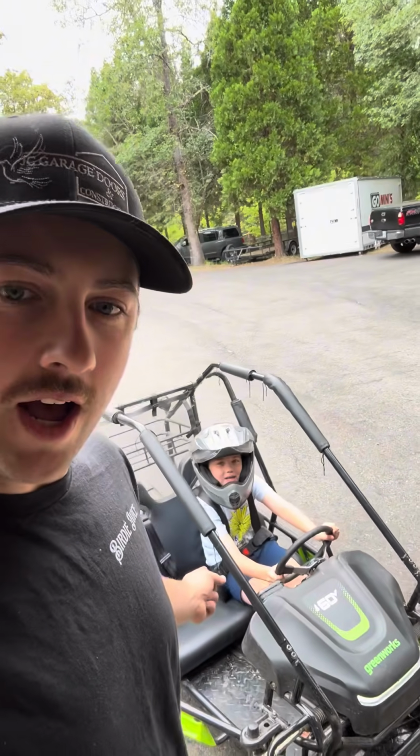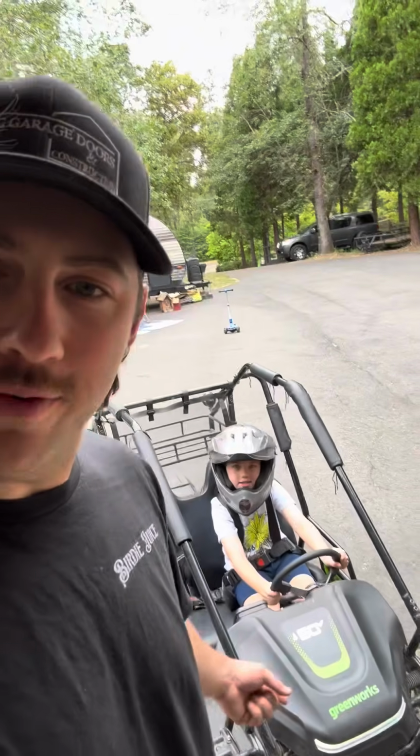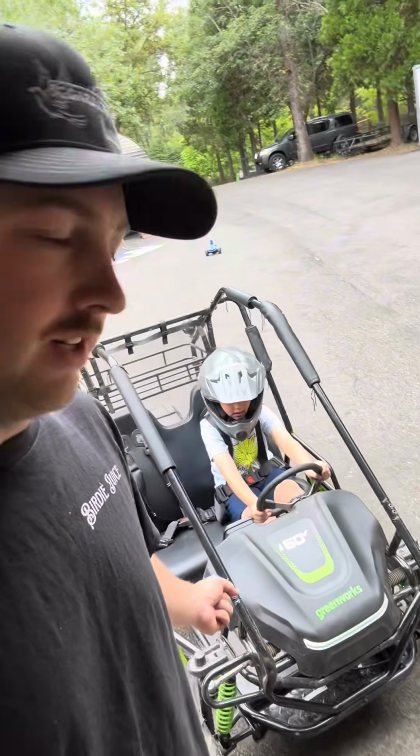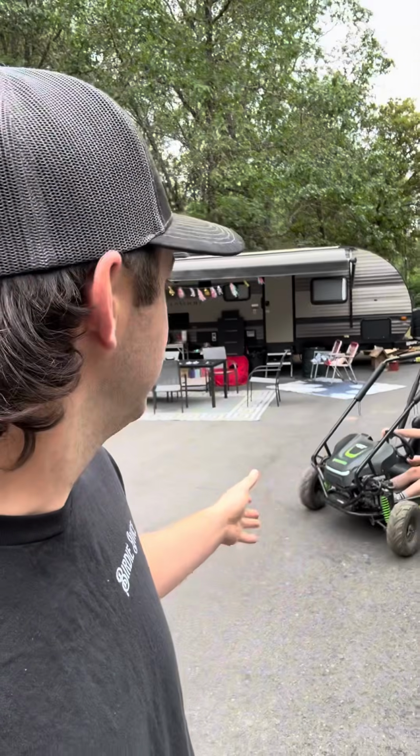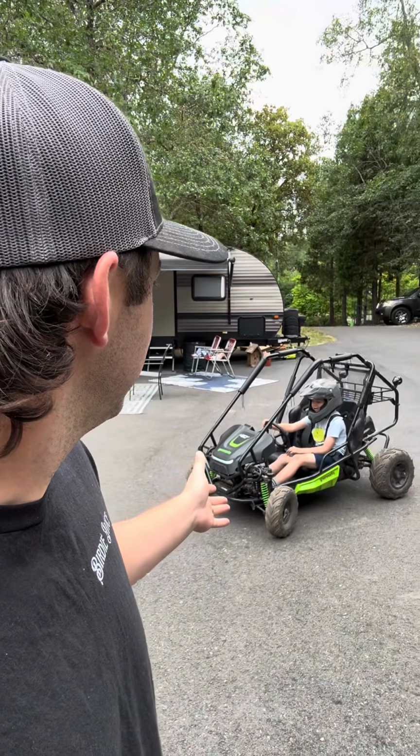Okay, so we got the Greenworks 60-volt Go-Kart. Got it for my son. We just moved to this new property, bought a new house. We've got 2.5 acres, so I thought, let's get ourselves a go-kart. We have thus far made a go-kart track. He's been riding this thing every single day for 2 weeks. And figured we should do a review on it.